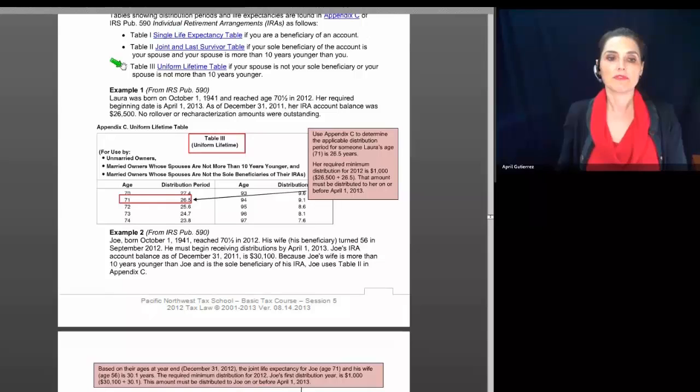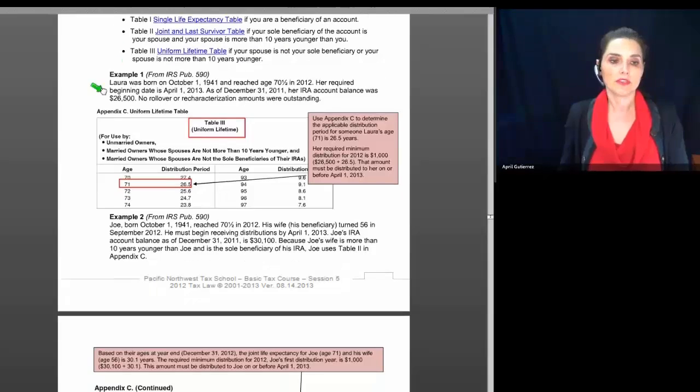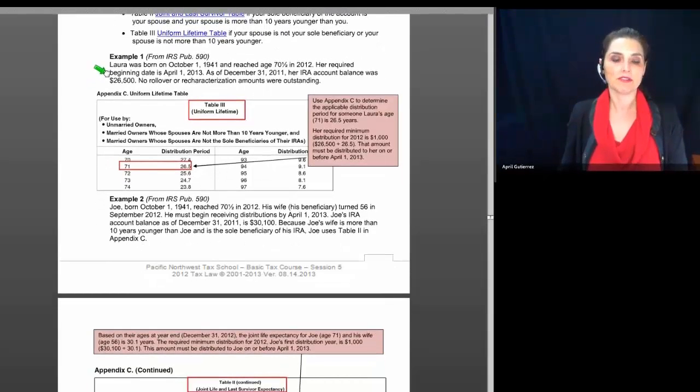And finally, Table 3, this is called the Uniform Lifetime Table. If your spouse is not your sole beneficiary or your spouse is not more than 10 years younger than you, then this is the table you use for your own required minimum distributions. And here is an example. It comes out of IRS Publication 590, and I inserted a cutout of Table 3 so you could see how it works.